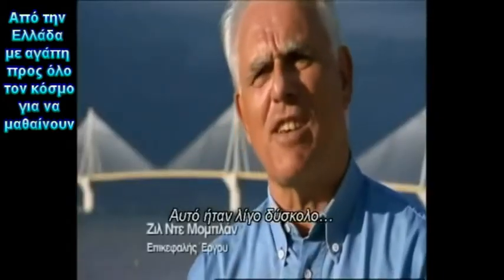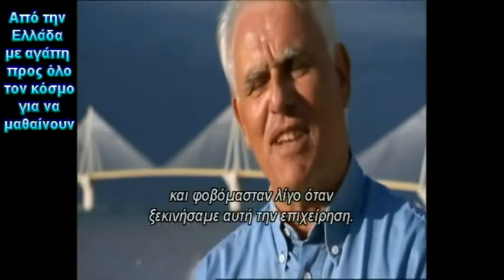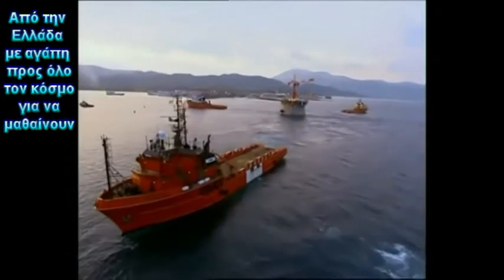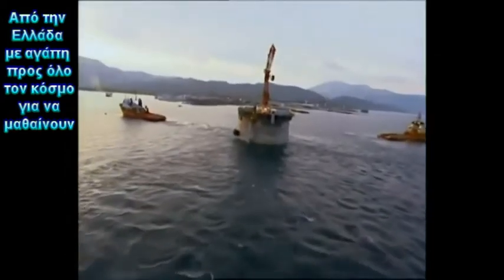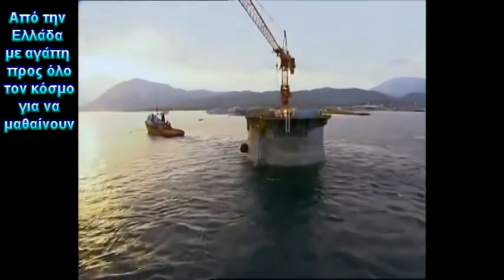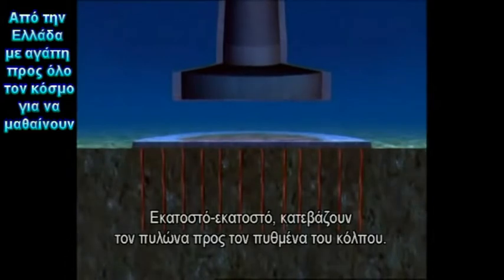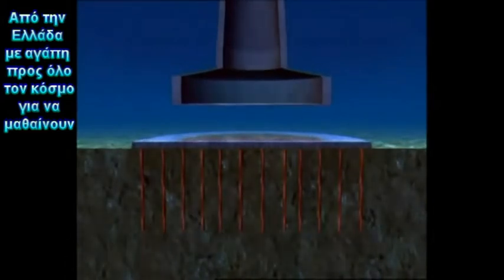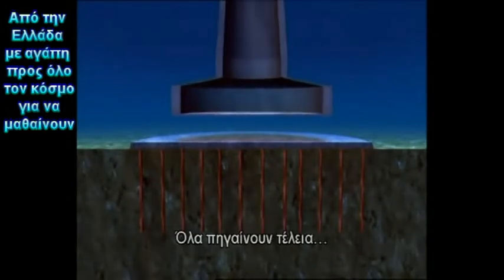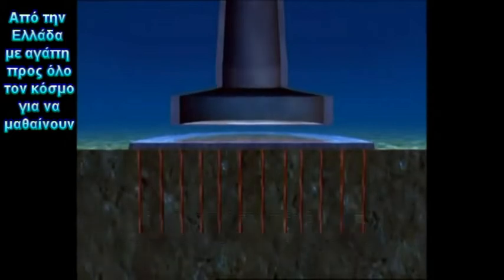That was a bit tricky in our mind. We were a bit afraid when we started this operation. The team has good reason to fear this step. Inch by inch, they lower the tower toward the floor of the Gulf. Winches on the tugs guide it. Everything goes perfectly until the moment before the foundation touches the bed of gravel.